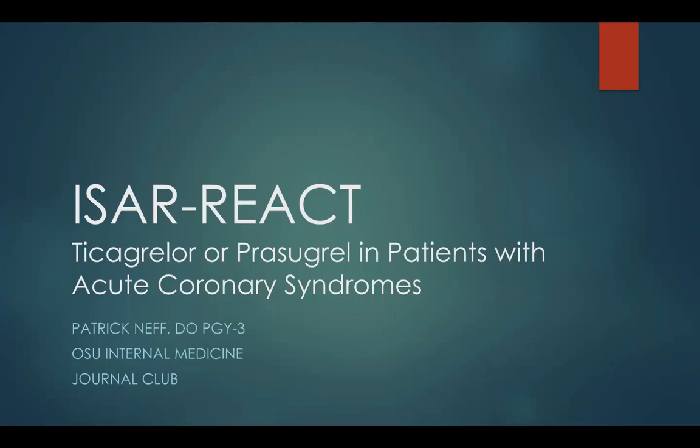And this trial is quite exciting. It's the ISAR-REACT 5 trial, which studied Ticagrelor versus Prasugrel (Brilinta versus Effient), just for lack of confusion, which will be explained more clearly in the other slides, in patients with acute coronary syndrome.